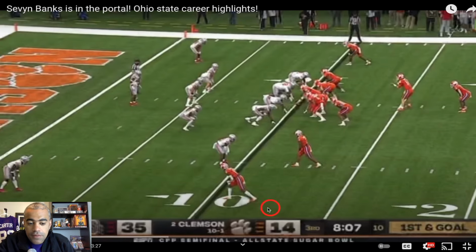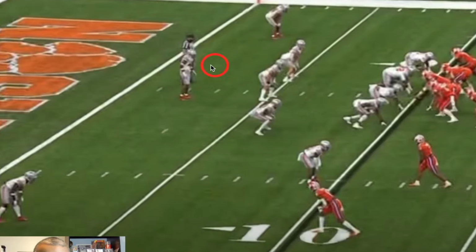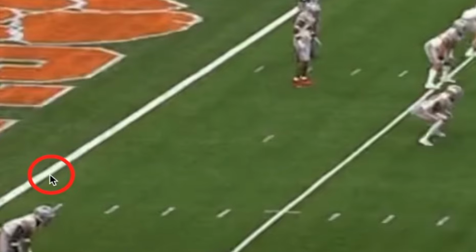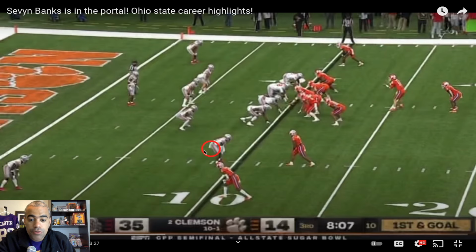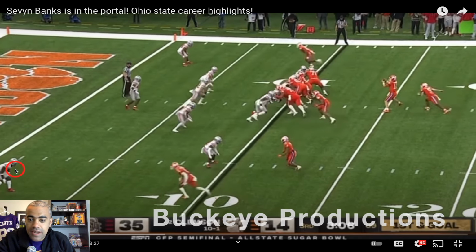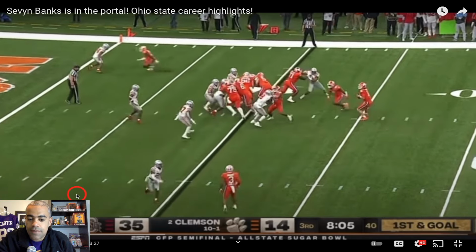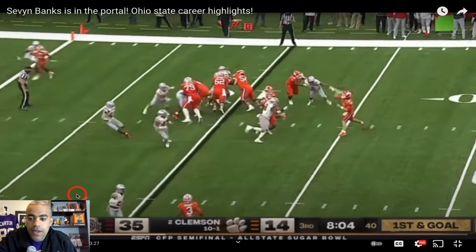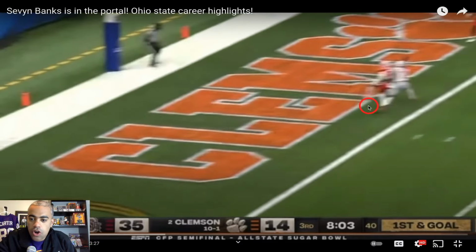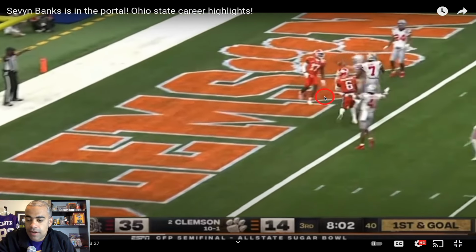Sevyn Banks playing off coverage here. He has no safety help over the top on this RPO. Trevor Lawrence is reading this safety, and he sees that this safety bites down. So he has all this room to work with to throw this football to number 6, and Banks just eats this alive. Now, once again, 6 wasn't one of Clemson's best receivers, but this is a college football playoff, as big of a stage as you could possibly get, and he just jumps all over this. Very physical red zone corner play right there by Banks.